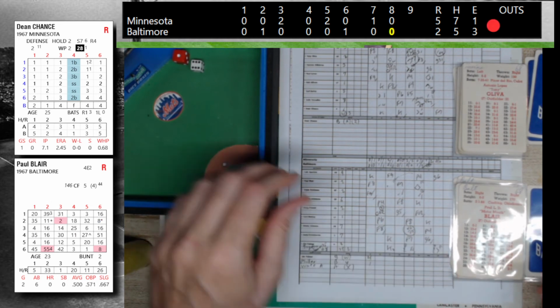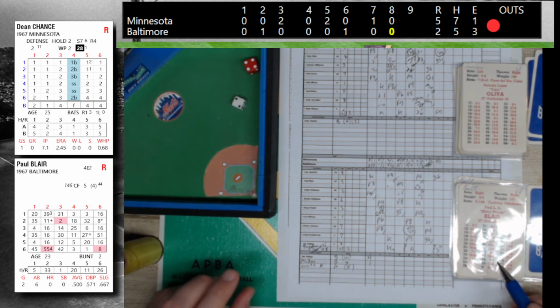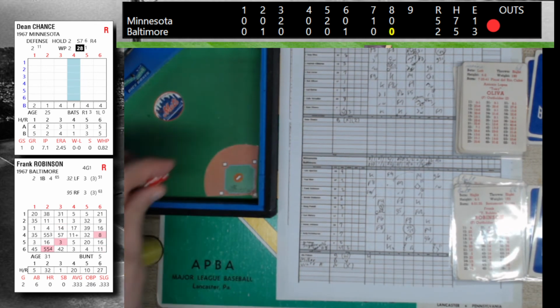Here comes Paul Blair, known as Motor Mouth according to the APBA cards. That's going to be a 42, and that's ball 4, so he walks. That puts runners on first and second. The tying run is at the plate now.